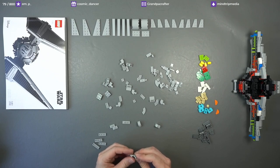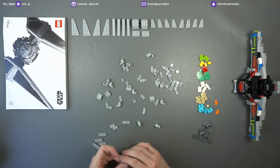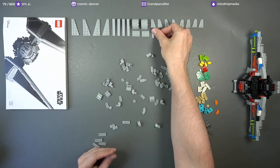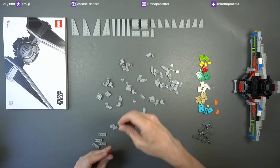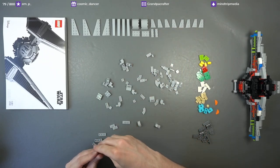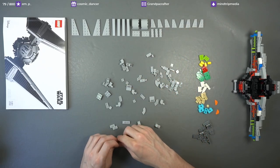Bricklink Studio. Bricklink.com version 3 Studio. If you go to bricklink.com, if you're watching this later on YouTube, then you'll be able to find the Bricklink Studio version 3, which is how Grandpa Crafter designed the front gate for West Hill. That's really cool.